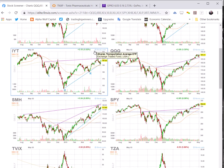IYT, reverse head and shoulders pattern there. Pulled back basically to the neckline, found a little bit of support and bounced. Also happen to have a couple of moving averages there. We've got the 50 and the 200 day. So transportation looking like it's holding up a little bit.